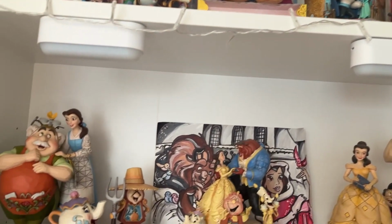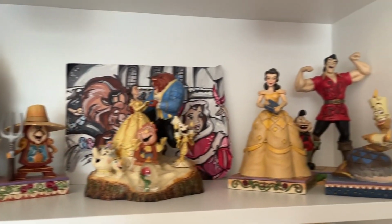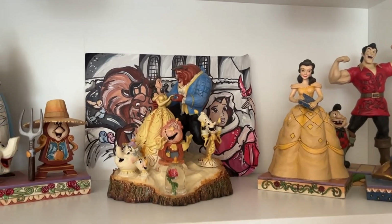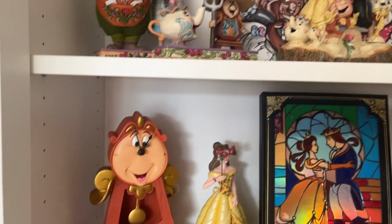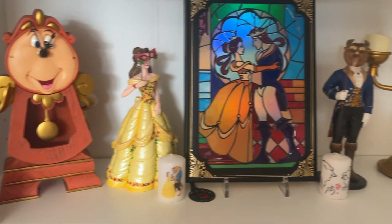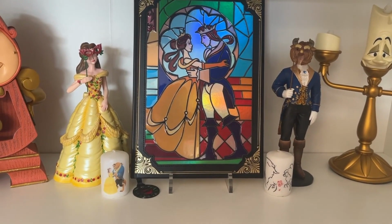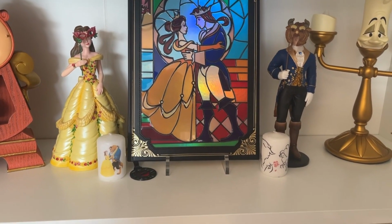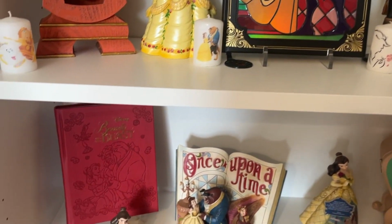So here we are. Top shelf is Disney Traditions, along with this gorgeous hand-painted piece. Not by me, it was by someone else, and I honestly can't remember who because I've had it a very long time. Next shelf down we have the Cogsworth and Lumiere, the originals, along with the gorgeous notebook, and then we have the Masquerade Belle and Beast either side of that, along with these stunning candles, sent to me by, of course, Emma yet again.